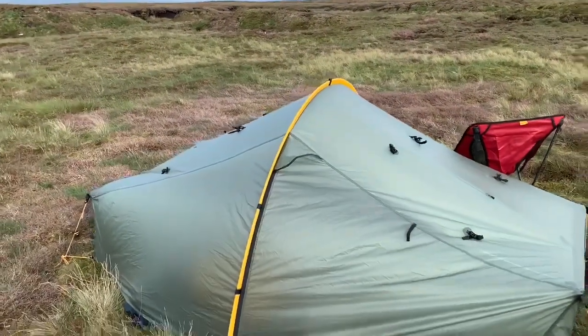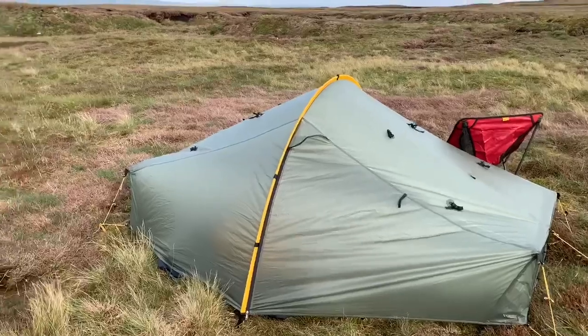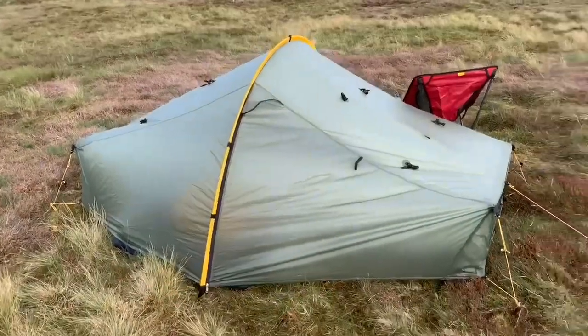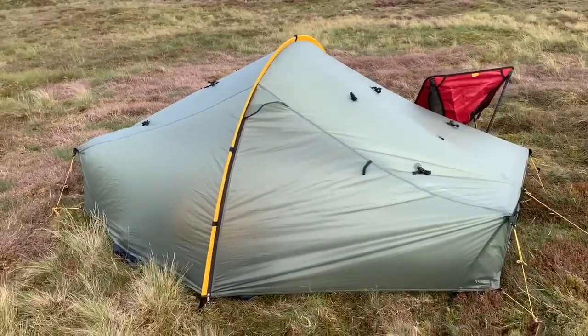Right, last time I came on a camping trip, it was a bit of a long hike into the camp, and by the time I got there I was absolutely exhausted, so I never did any sort of a review. So first of all, I'm going to do a review. So first of all, the tent.